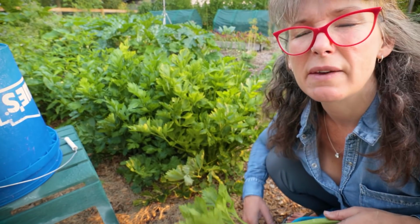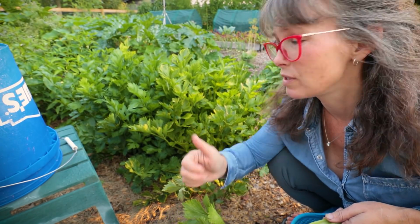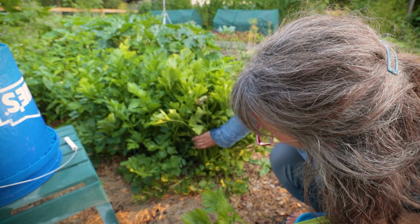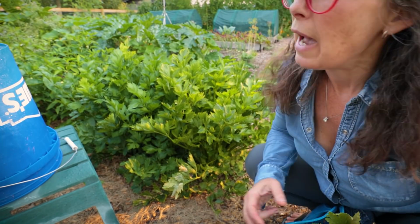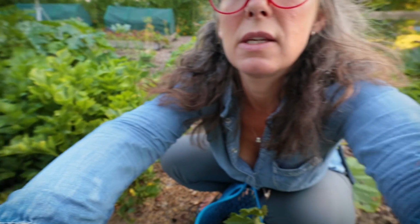So if you guys have any tips on at least how to identify if it's blanching or self-blanching, or should I tie them up, or should I be harvesting them, I'm really clueless. I do have an update on my gete squash behind you guys as well.